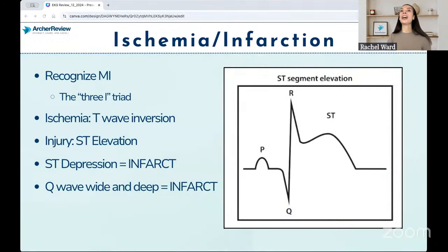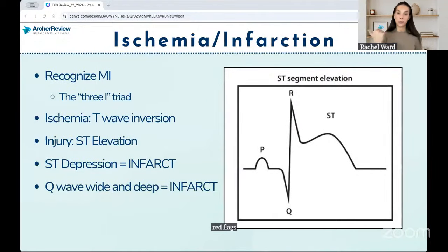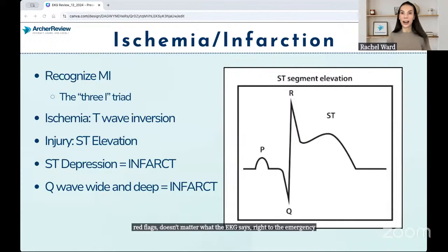So that ischemia or infarction, that's the big scaries, right? So again, if you ever see this ST elevation, red flags, doesn't matter what the EKG says, right to the emergency room, bad things are happening.